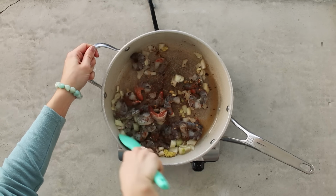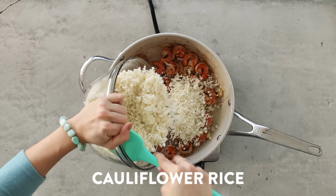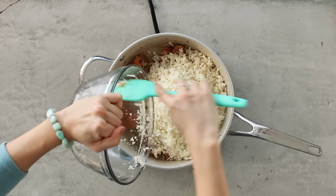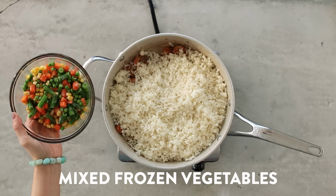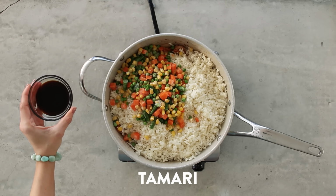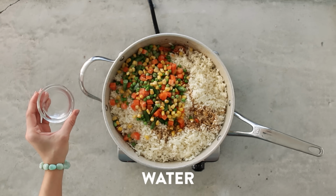Stir and saute the shrimp until mostly cooked. Next, I'm adding in my cauliflower rice. This is just cauliflower that I've grated using my food processor. You can also use a box grater or even buy it pre-grated at the grocery store. Adding in some mixed frozen vegetables. This just makes things way easier because there's less chopping you have to do. For my liquids, I'm adding in some low sodium tamari and filtered water just to help give some moisture and help everything fry up.